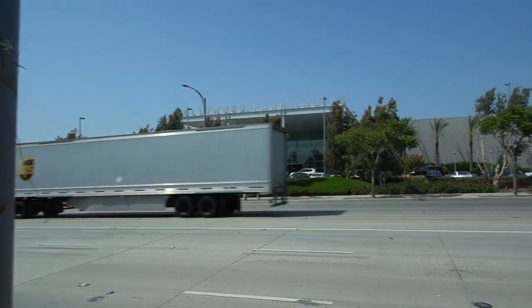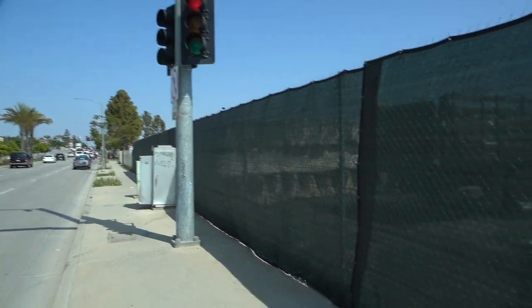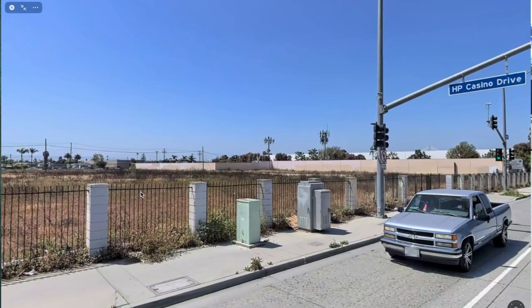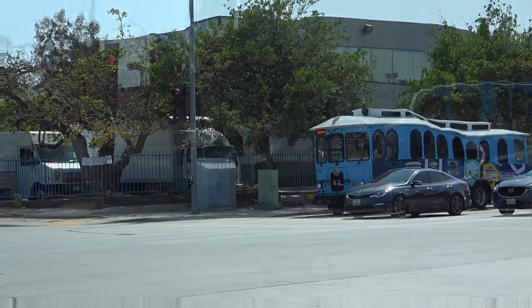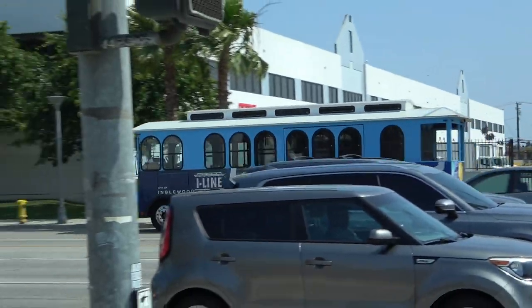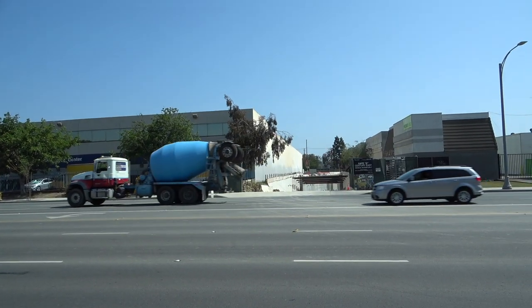Alright, so across the street from Hollywood Park here by Casino Drive, this is another parking lot owned by the Clippers. I can't remember what used to be here, but just more vacant land. But yeah, this used to be, or this is, even more parking. Check it out, there's the Inglewood eye line. No way. And here is gate D, just a little bit west of Doty.